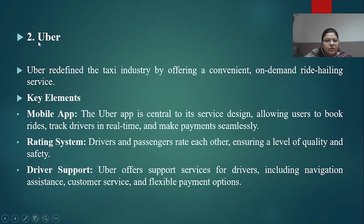Now, let's read about Uber. As we know, Uber and Ola are taxi industries, and we will see how they work and how they provide services for customers. Uber redefined the taxi industry by offering a convenient on-demand ride-hailing service. The key element of Uber is the mobile app. You can easily book your taxi through the mobile app, as the Uber app is central to its service design, allowing users to book rides, track drivers in real time, and make payments seamlessly.